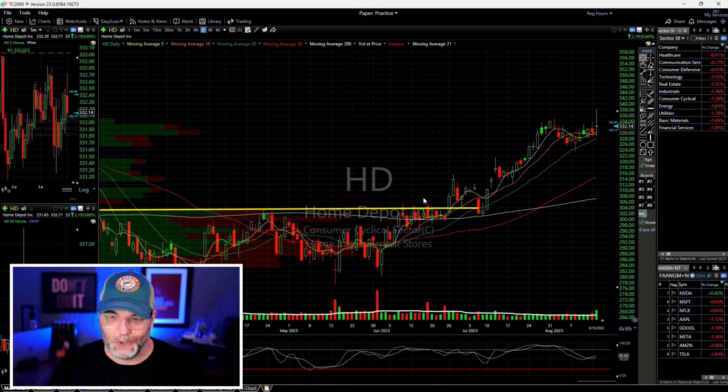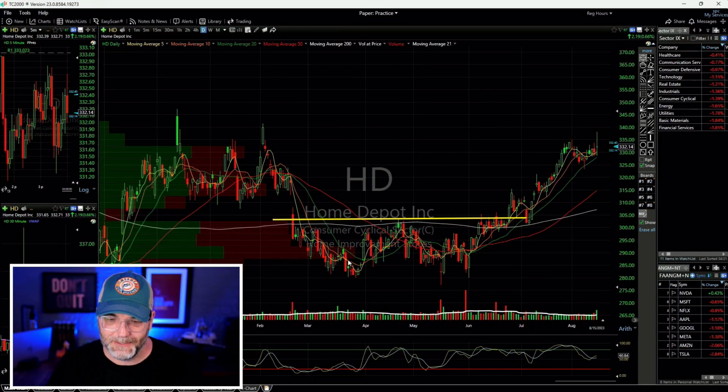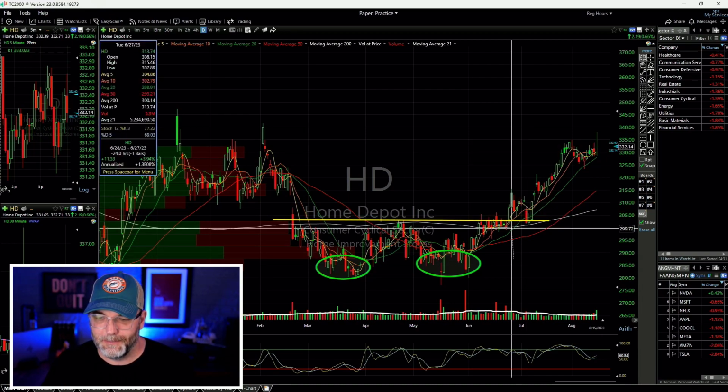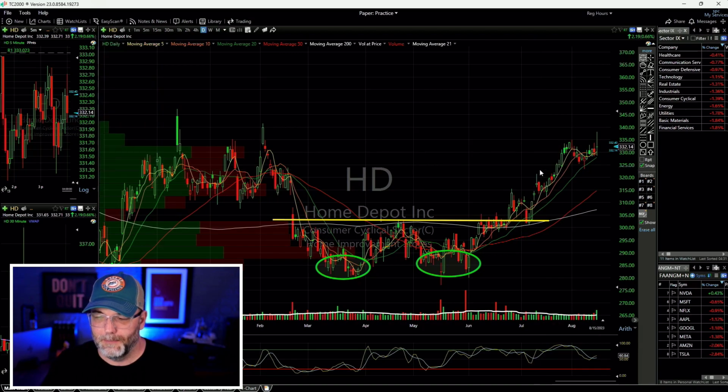Let's pull up this chart here. First off, you got this nice base breakout, double bottom pattern here. First bottom, let's just go ahead and draw it. First bottom. And then you got the second bottom right here. You got the breakout. It came back, retested the breakout level, not perfectly, but it did hold for the most part, and then it broke higher.